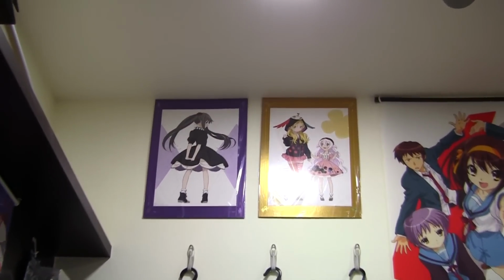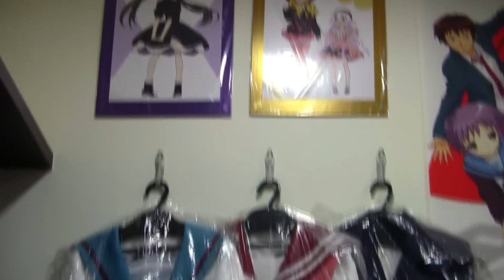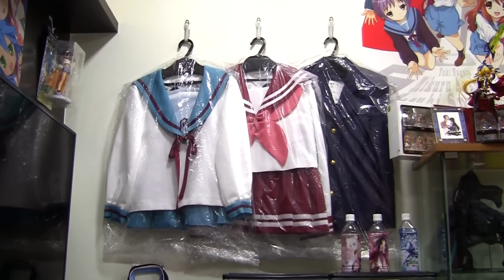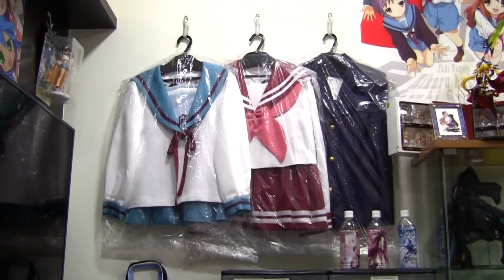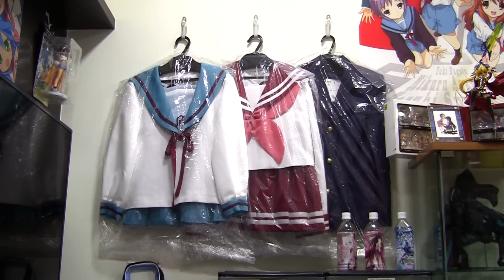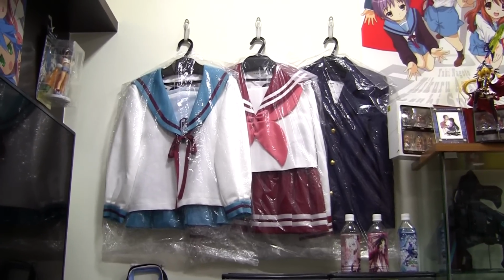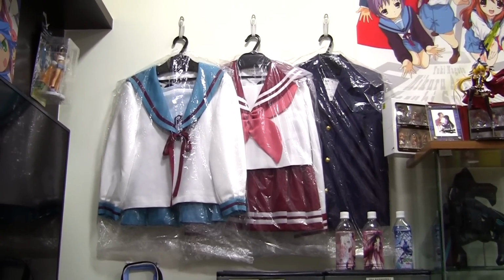From the top, we have two Madoka posters I won via Ichiban Kuji draws. Below that are the Cospa Haruhi, Lucky Star, and K-On! uniforms. Yes, I am well aware that this can come across as creepy, and no, I do not wear them. In fact, no one will, as these are for display purposes only. Longtime viewers will know that the one type of merchandise I love the most is replicas, and these cosplay outfits are nothing more than gorgeous replicas of their uniforms.